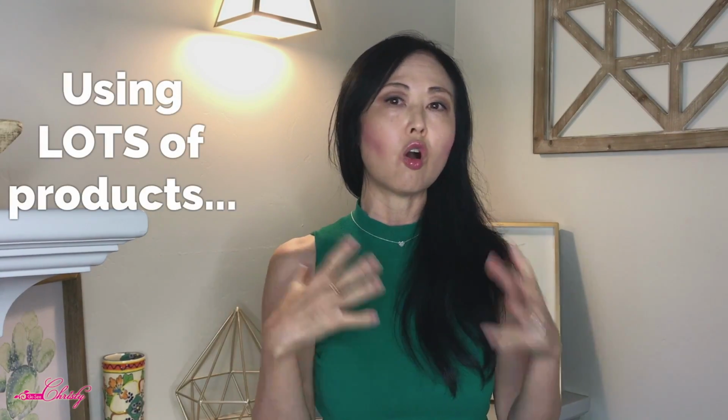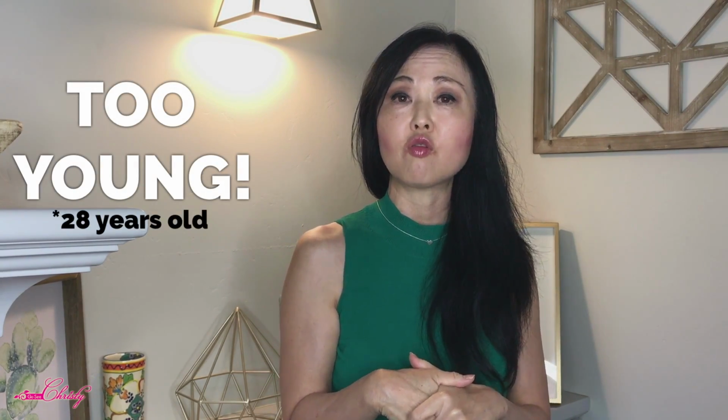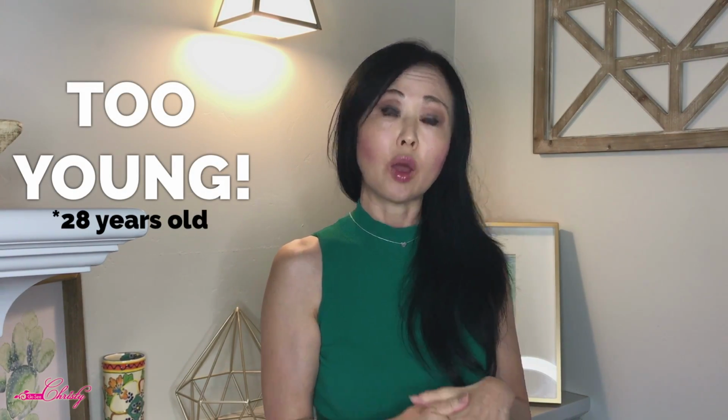So the reason why she was contacting me is she started to see some brown patches form right under her eyes, and she said that she tried everything. So I went on to see what she does. She is using all different types of products and then reviewing them. So at her age, she is much too young to start forming hyperpigmentation around her eyes like that.